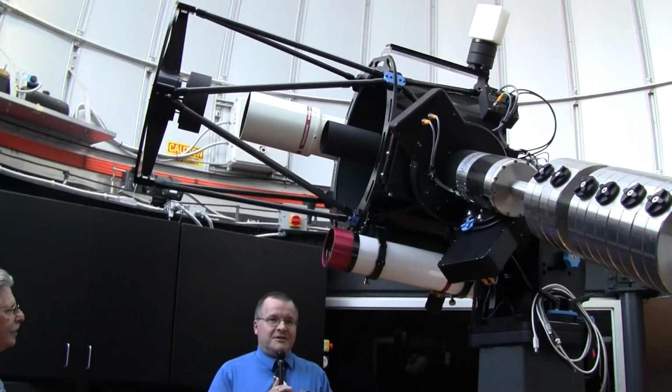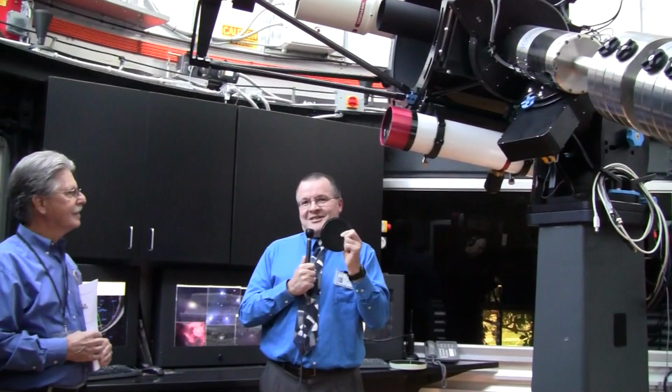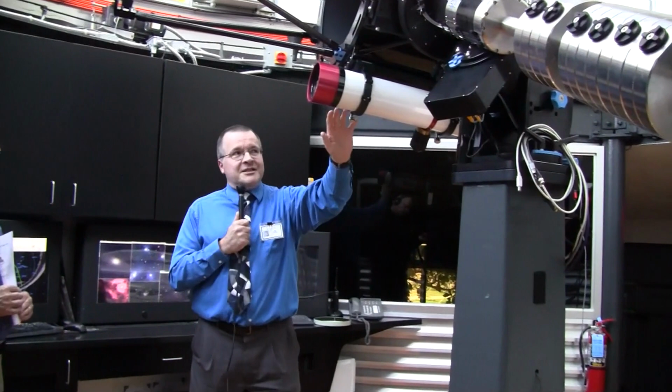And then last but by no means least is this, the smaller telescope. This gives you a sense of scale. Here's the lens cover for this. This is a 4-inch telescope. But what's special about this telescope? It's a Lunt telescope. It's actually a solar telescope.